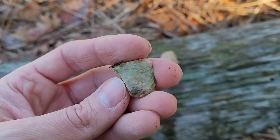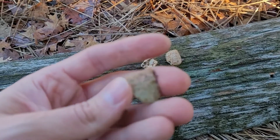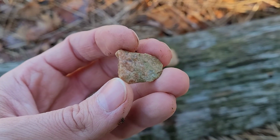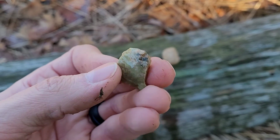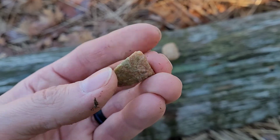Really cool piece of unakite again. Just a little sliver of it, but still. I love that color.